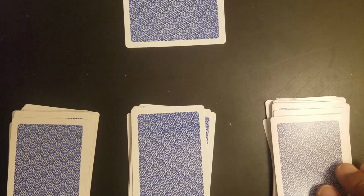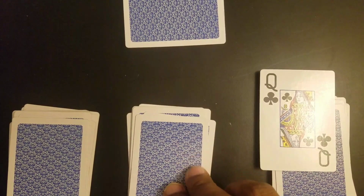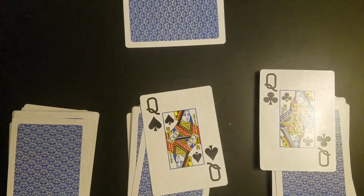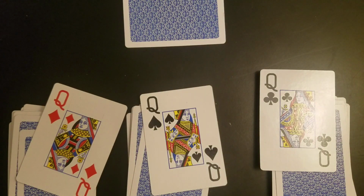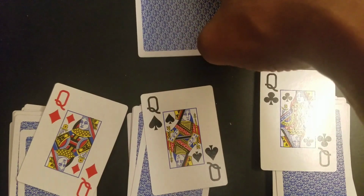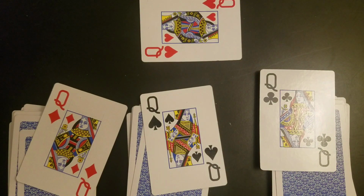Let's see what cards we have when we turn these over. We have a queen, another black queen. Wow, that's a red queen. And what was our prediction before we even knew what was going to happen? It was a queen. So that's one mind bender. And now we'll do the other mind bender.